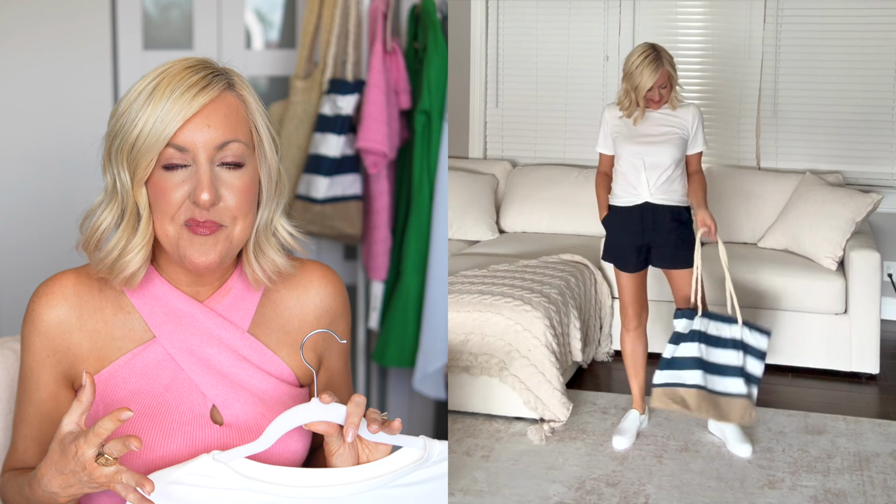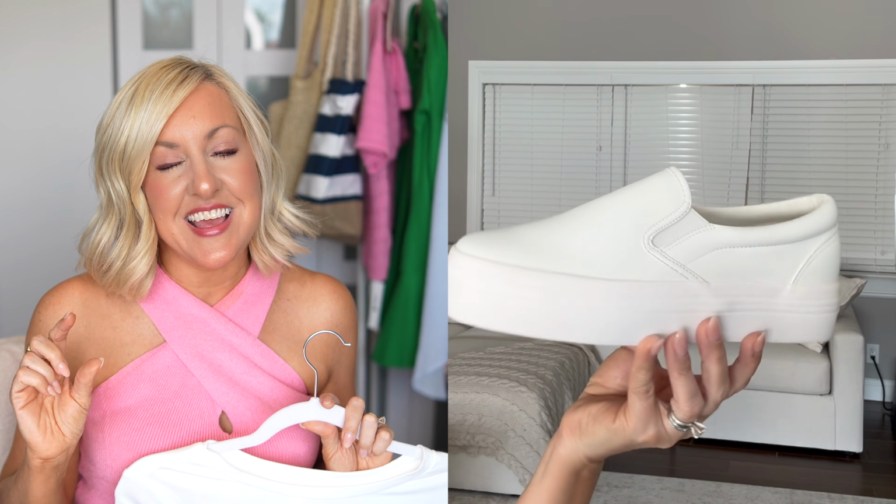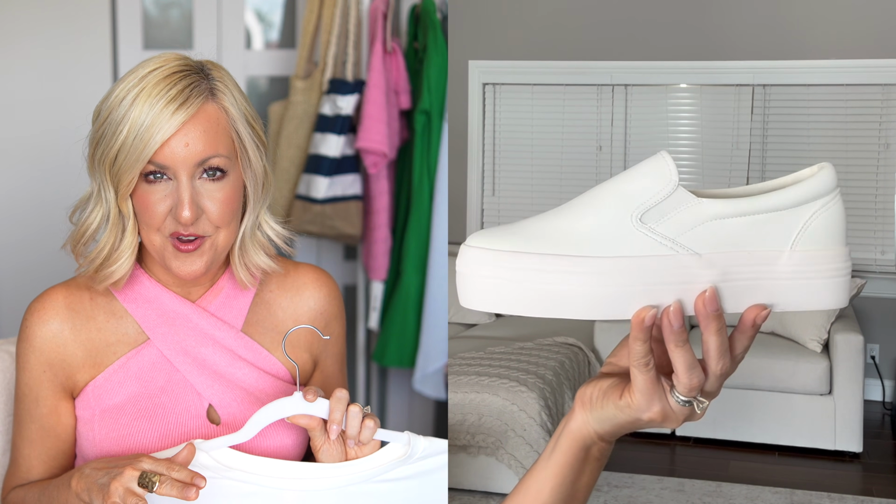But I thought it really was cute to spiff up a plain white t-shirt with blue shorts. Makes it a little bit fun, pulls it together. These little platform slip-on sneakers, I love these. They add a little bit of height, but a lot of comfort. They're very easy to slip your foot into.